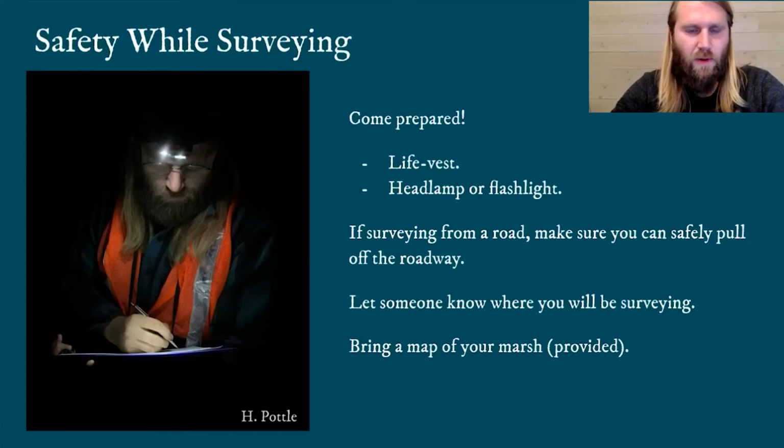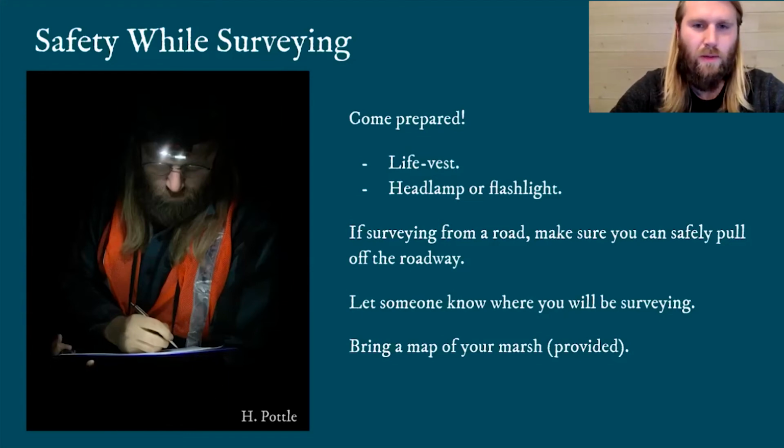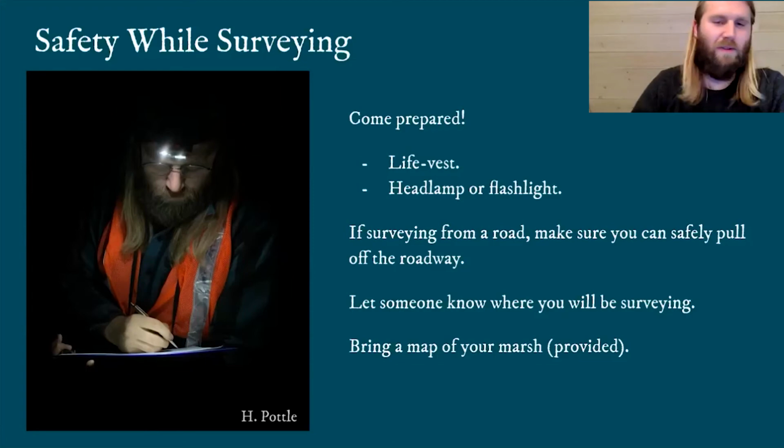If you're surveying from the road, you'll want to make sure that you're parked in a safe area and that you're visible when you're near the roadway. So have a reflective vest or something. Just make sure that you can be seen. Let someone know where you'll be surveying and when you'll be surveying, and bring a map of the area. It'd be good to bring one of our Atlas block maps and the map of your marsh, and make sure that someone else has that. Feel free to bring a partner along. Only one of you can actually do the survey itself. It's a single observer survey, but no problem with having someone along to keep you company for the ride, and make sure that you're safe and accounted for, and you come back to your vehicle okay.